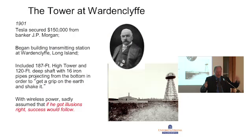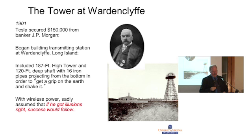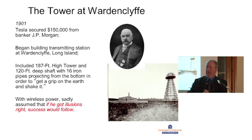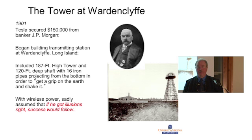So as a result, he dug a very deep shaft and he drove iron pipes at the bottom of the shaft out so that, as he said, I can get a grip on the earth and shake it electromagnetically. And all through this entire process, Tesla assumed that if he got all the illusions right, if he was living at the Waldorf Astoria Hotel, he had taken money from J.P. Morgan, he was still getting positive newspaper interviews, everything was falling into place, that sooner or later the technical side of things would fall into place.